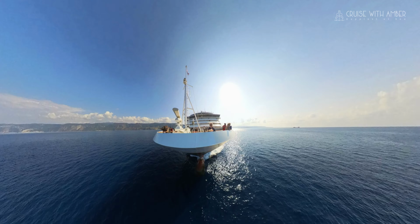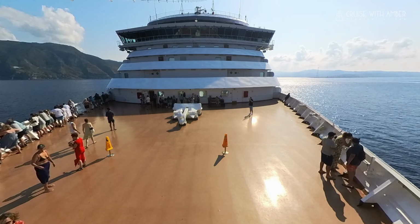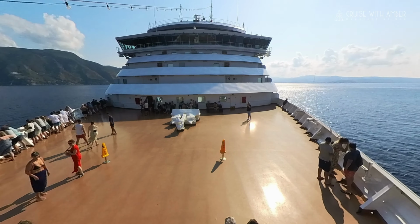This iconic passage is steeped in ancient Greek legends of bickering sea monsters and more modern-day dangers for sailors in the form of strong currents and whirlpools, making it a breathtaking and memorable experience. But we expertly navigated the channel, giving us some stunning views. And of course, when I say we, I actually do mean the captain and the bridge crew.